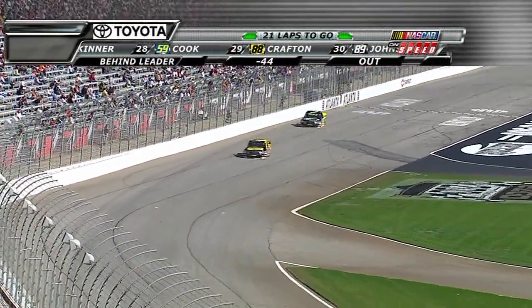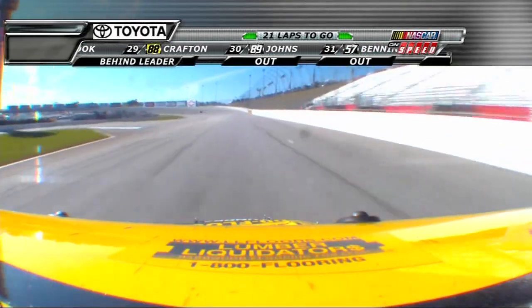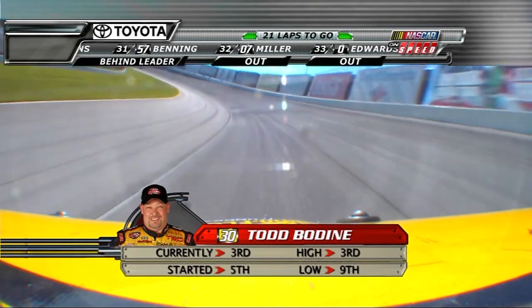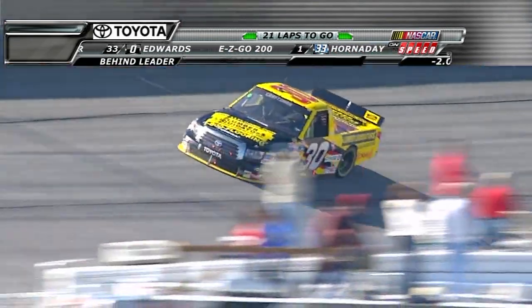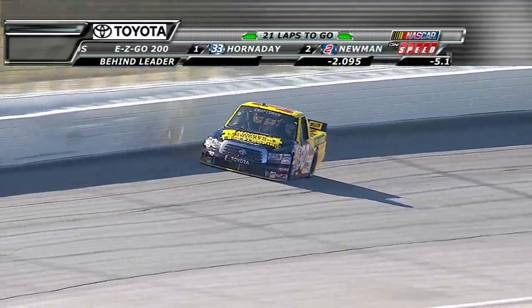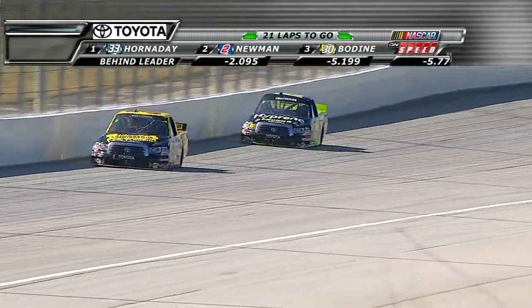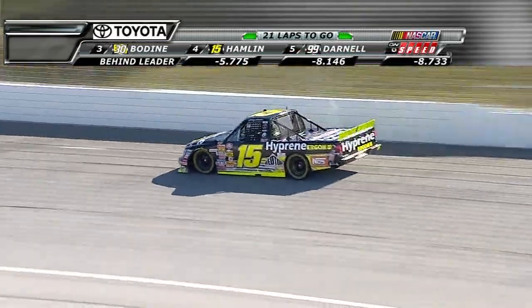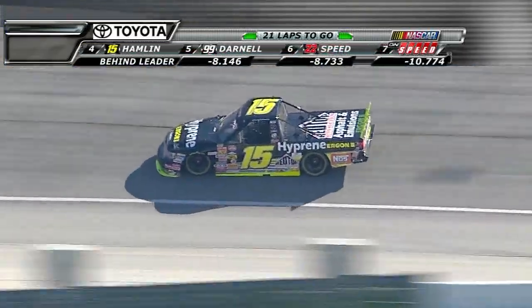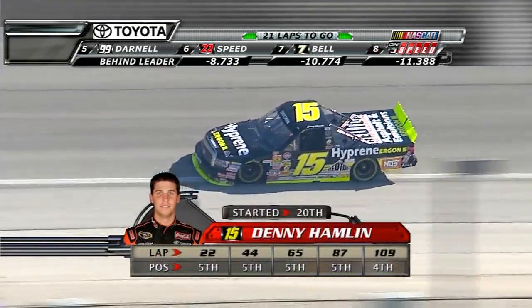Now, a moment ago on the radio, we heard Todd say, I've got a vibration in the right front. He has been quiet since that time. Todd Bodine, coming off a top 5 a week ago at Martinsville, would look very good in a third-place finish here this afternoon. And then there's Denny Hamlin, making only his second Truck Series start of the year. In March, he ran at Martinsville. Didn't go so good. Problems, he finished outside the top 20. He's made up for it today.